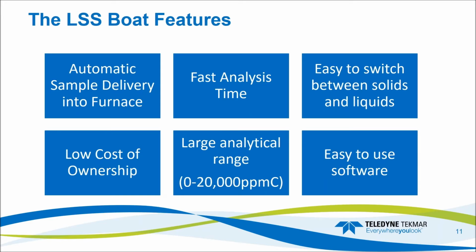It has a low cost of ownership. There's very few consumables on the LSS boat. You will need to change the catalyst, depending on use, but other than that, there's not many consumables on the LSS boat itself. It does have some of the same sample pathway as the Lotix, so you're still going to need to replace the condensate loop and those other regular consumables every once in a while.